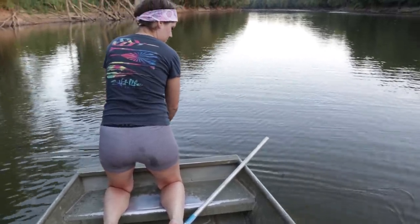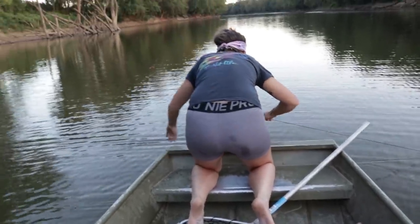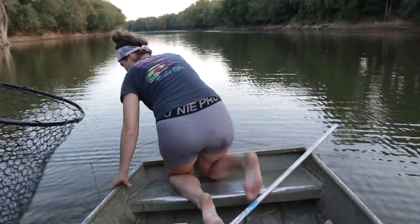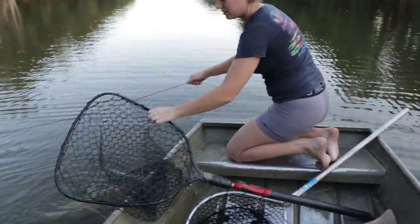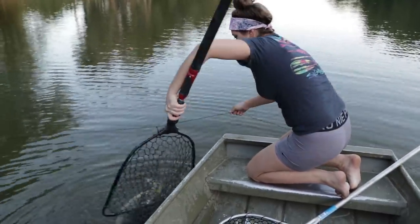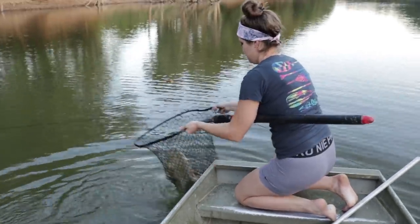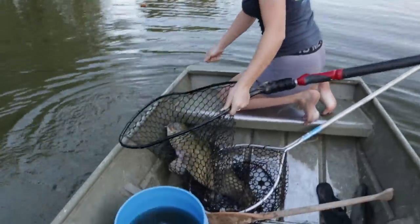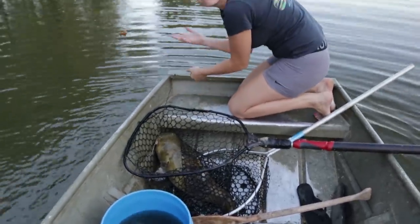All right, so the big net. Or you could probably use the little net, but the big net would make it so much easier. Give me the big net. There you go. Definitely caught bigger, but I'm happy with this guy. Careful. All right, and that's a good sizing. We lost the blue, but we got a brown. That's better, right? We'll take it.